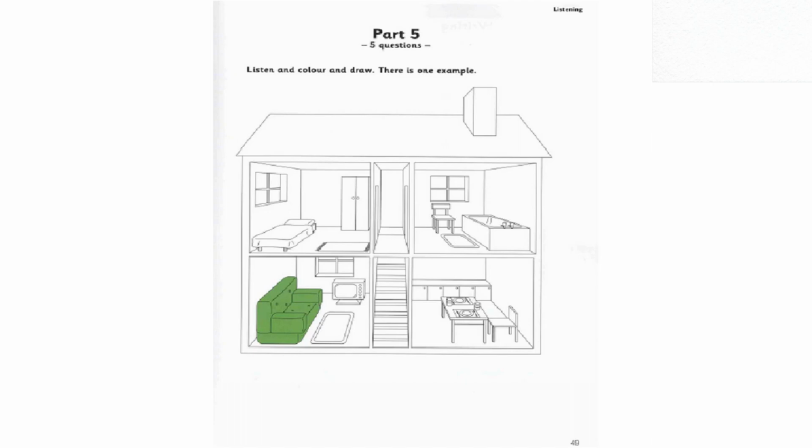Two. Now I want you to draw something. Good. What shall I draw? Can you draw a table? Where? In the bedroom. Draw a small table between the bed and the cupboard. Shall I draw it now? Yes, please. That's right. Between the bed and the cupboard.